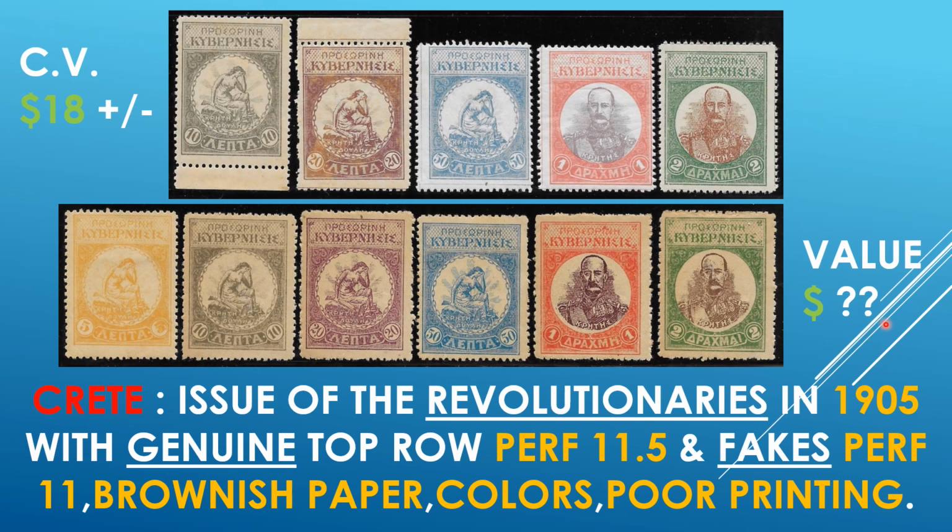So the value of the fakes, who knows? Maybe just a couple of bucks as reference material. I don't believe there's any additional real value there.